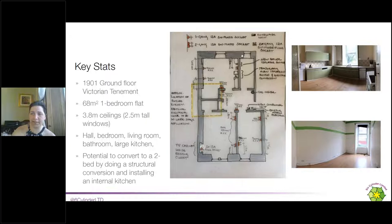This one hadn't been updated since the 70s. It was quite a mess. It had three sets of electrics in it, none of which had a ground wire in it beyond to the cooker and to the electric shower. It was a proper mess of a flat when I got it.